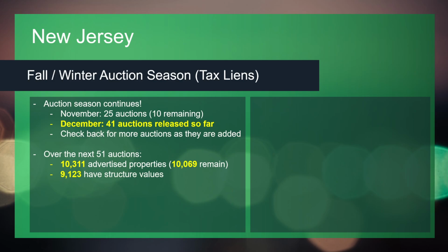9,123 of these have some type of structure value reported. I know sometimes the structure value can be a shack or a shed or a fence and it's only a few hundred dollars reported, but even when I changed my filter to check for values over $1,000 or $5,000, there were still about 9,000 that had significant structure value. So a lot of these properties are developed and have improvements and buildings on them.